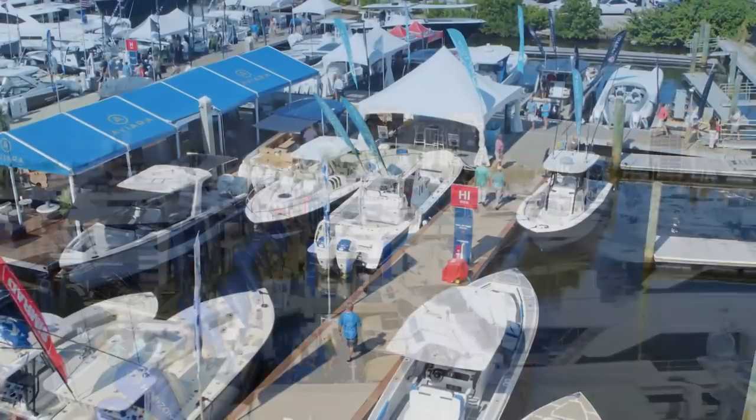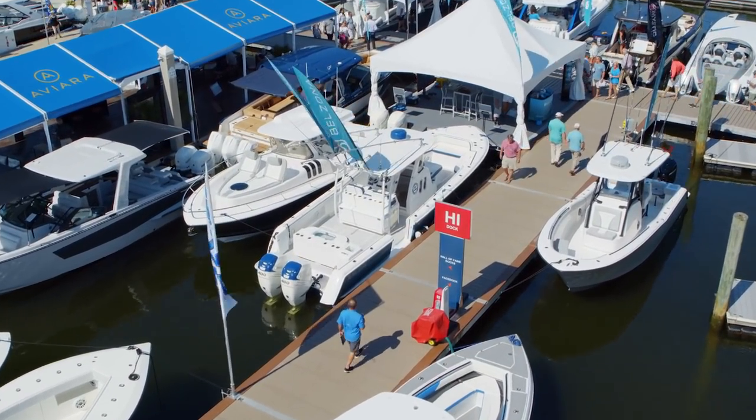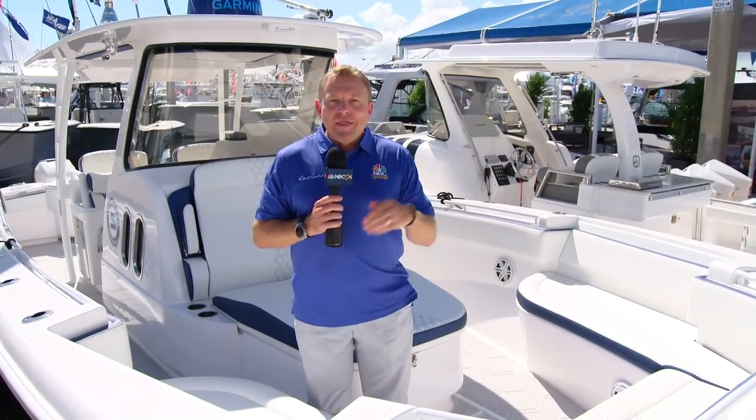I'm here at Belzona Boats, which is a relatively young brand in comparison to others here at the Fort Lauderdale International Boat Show. And this all started as a passion project for the company owner, who did not even come from the boating world. His family business was involved in composites and chemicals.